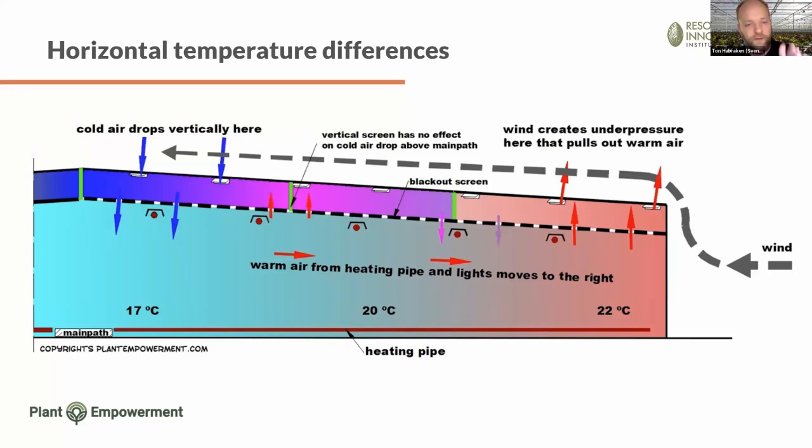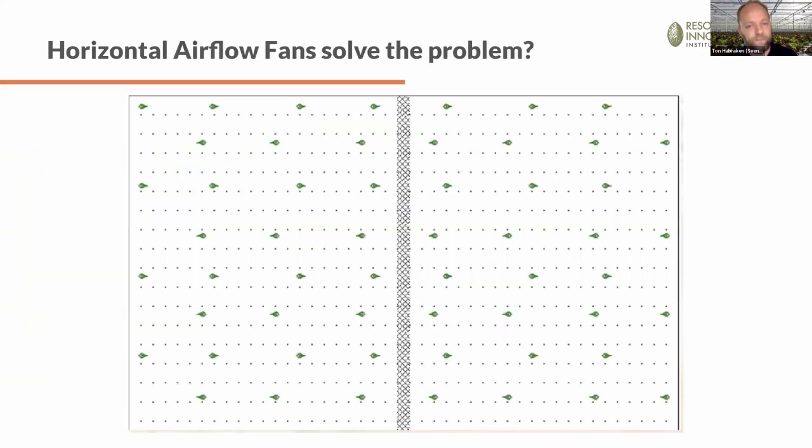So although you have these vertical seals above your screen, the wind can make sure that you still get temperature differences, but then the other way around, where the gable in this case will be warmer, and there can still be temperature differences of 5 degrees Celsius. If we want to improve this, then we go to the next slide.